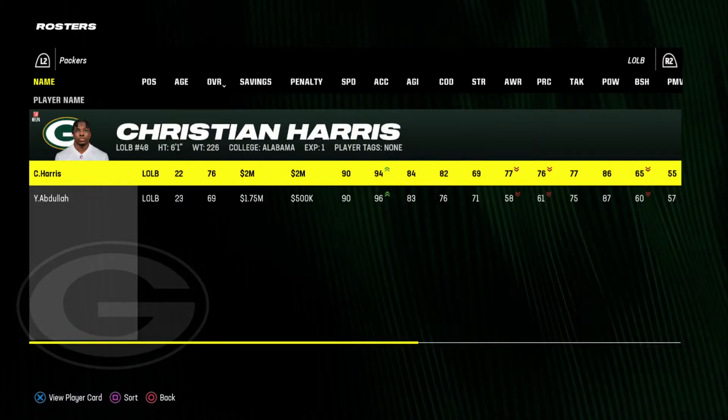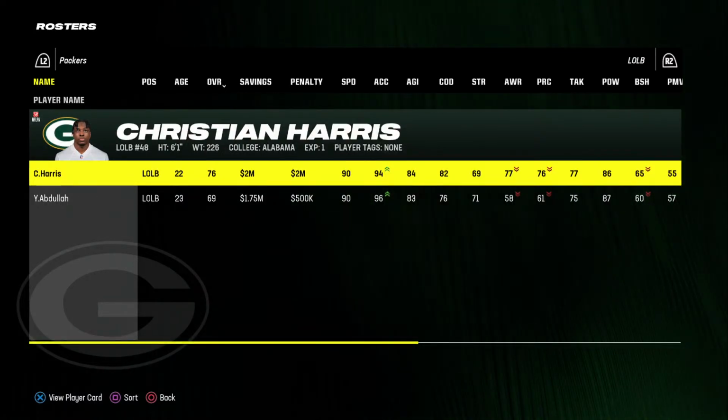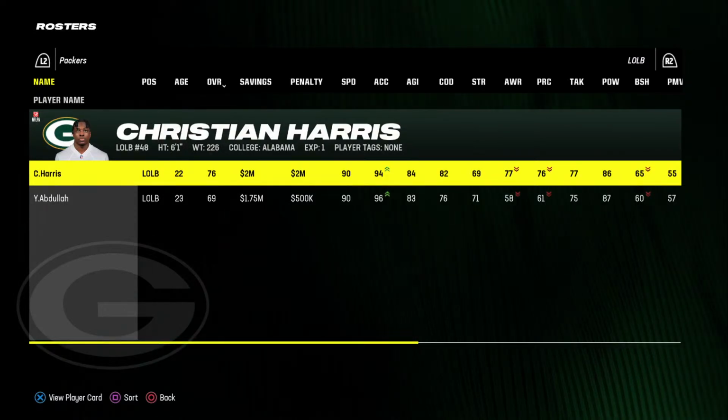I feel as though I played this not too long ago. Some of these accelerations were way higher when I drafted them, and now it seems lower, even though it says it's higher. That's strange.